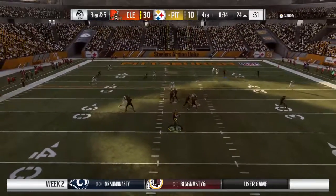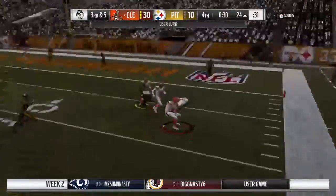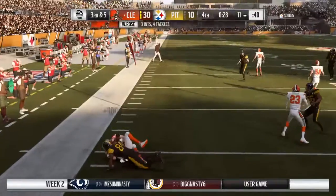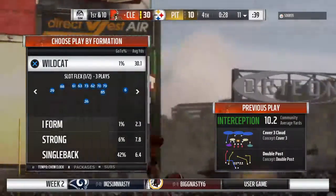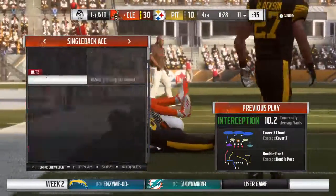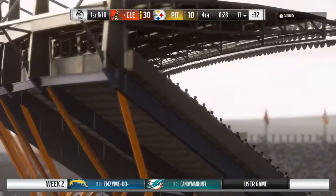From the gun on 3rd down, it's Roethlisberger. And my goodness, another interception. Picked off inside the 10. And a big turnover there as his guys will get the football back. Gosh, you add up last week and this week now. That's 9 interceptions in this 2-game stretch, and we're not done here.